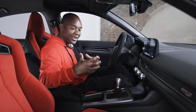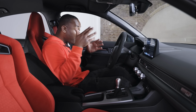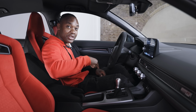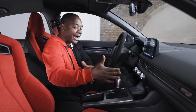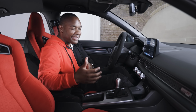Honda are putting on the transmission, which down here, as you can see, is a manual. It's got 3 pedals and a 6-speed manual gearbox. The previous generation car had one of the best gearboxes in the game. Now, Honda have said they've tweaked it ever so slightly in terms of the layout of the H pattern and the software in the rev matching. Hopefully they haven't messed it up.